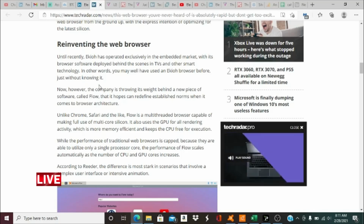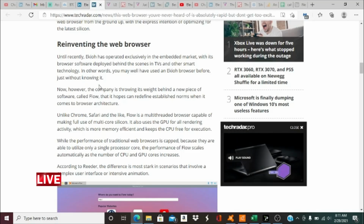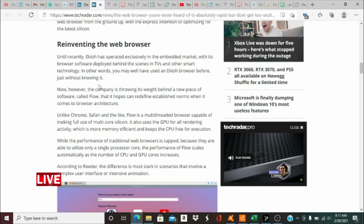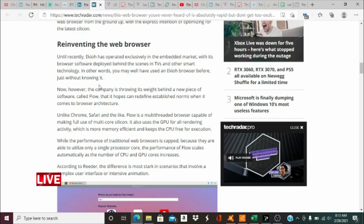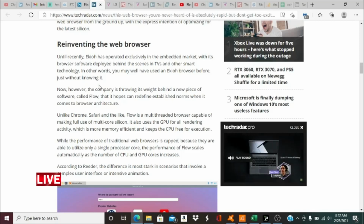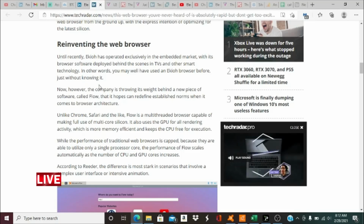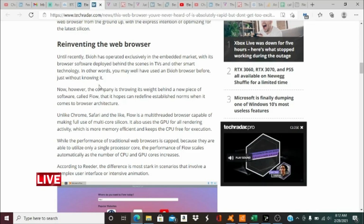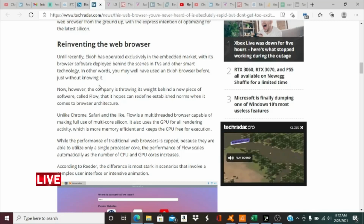Unlike Chrome, Safari, and the like, Flow is a multi-threaded browser capable of making full use of multi-core silicon. It also uses the GPU for all rendering activity, which is more memory efficient and keeps the CPU free for execution. The performance of traditional browsers is capped because they can utilize only one single processor core. The performance of Flow scales automatically as the number of CPU and GPU cores increases, which is pretty awesome, guys. According to Reeder, the difference is most stark in scenarios that involve a complex user interface or intensive animation.